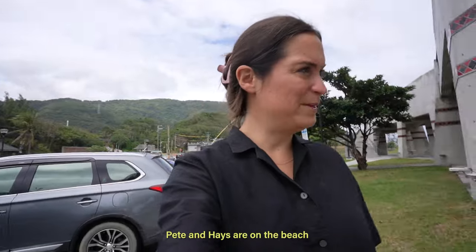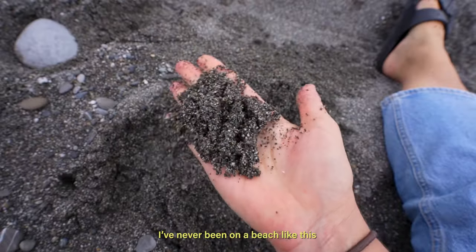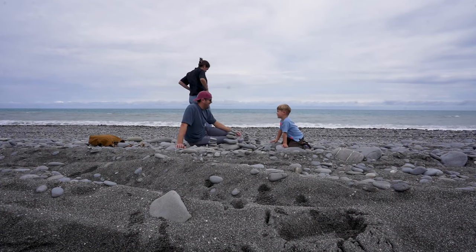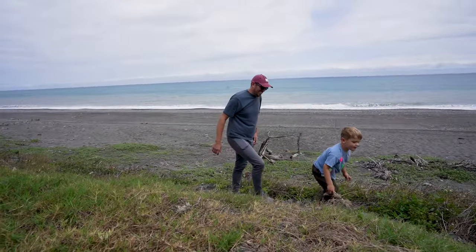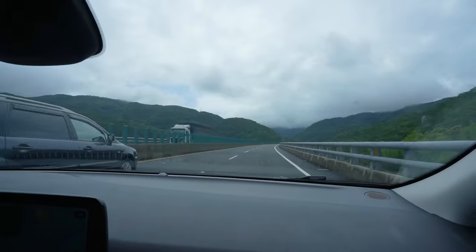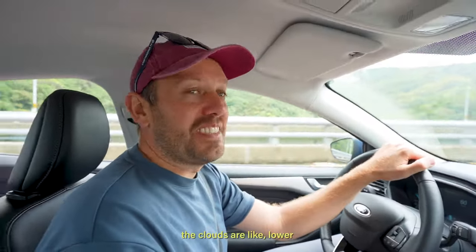Pete and Hayes are on the beach. I made it. I've never been on a beach like this. It is amazing how the clouds just feel like they sit. None of the weather moves. It's just always permanently here. And the light is a constant light. It doesn't feel like it changes throughout the day. The clouds are lower. Everything feels lower.